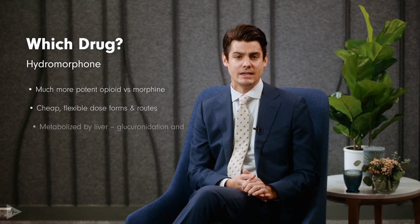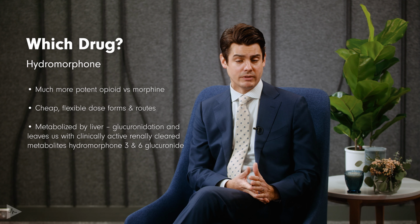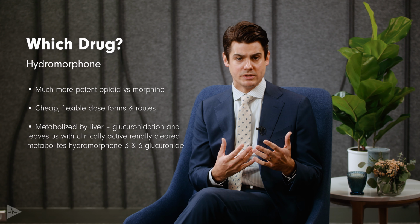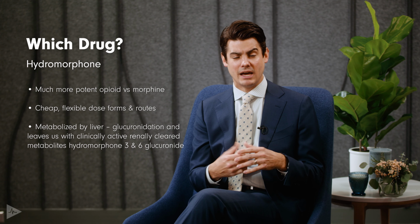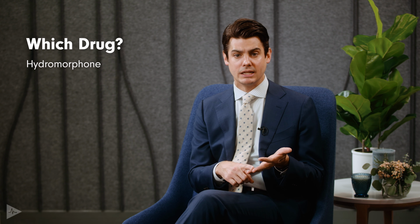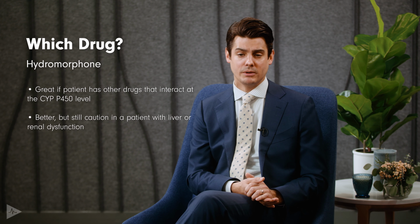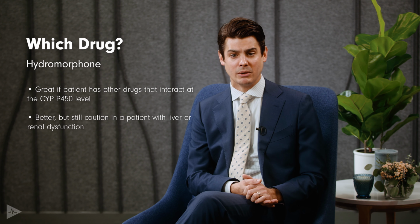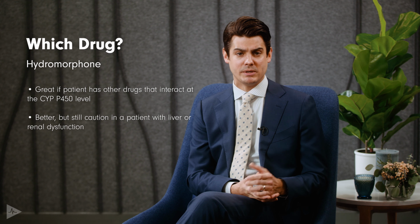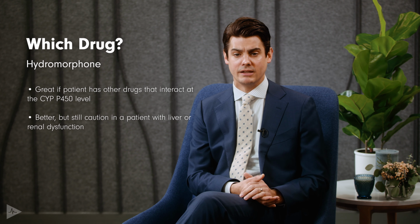As we think about other medications, the choice that I gave for this patient is hydromorphone, a really common medication used orally and IV. It's much more potent compared to morphine, and that allows us to give smaller doses and potentially avoid some of those side effects, even though it is, like morphine, glucuronidated in the liver and renally cleared. It also has those flexible dose options: IV, sublingual, subcutaneous, rectal administration, and oral. And so it gives us those options to treat patients in a whole variety of clinical settings.